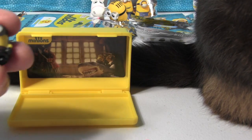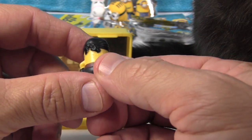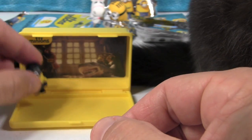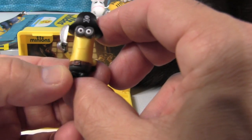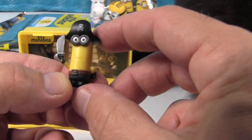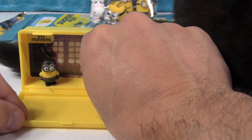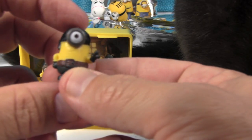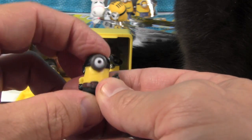Oh, look at your minions. So I got this little guy. They all have their little pirate outfits. A pirate minion. That's awesome. All right, so there he is. He's even better, like Tim with his little skull and crossbones hat and little sword. He reminds me of Larry from the Veggie Tales. And then I think this is Stuart. He's just got the little bandana around his head and one eyeball.